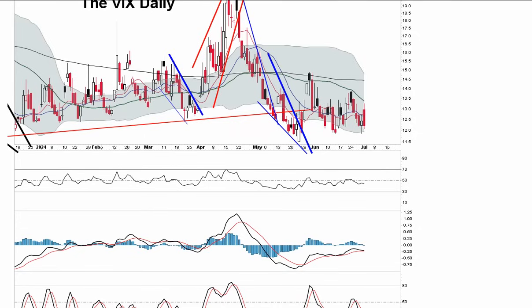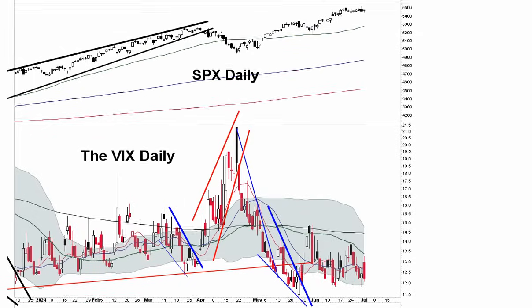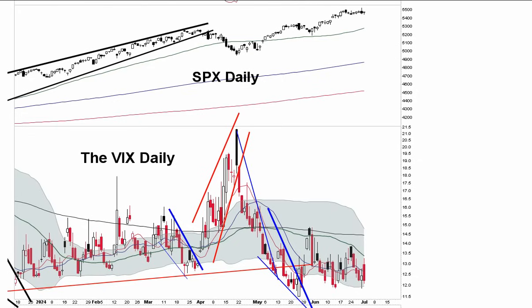So we'll be watching, do we rally with Powell or do we sell off with Powell? Do we rally and get a lower high with Powell, or do we go higher, Powell or the FOMC minutes above the PCE peak?